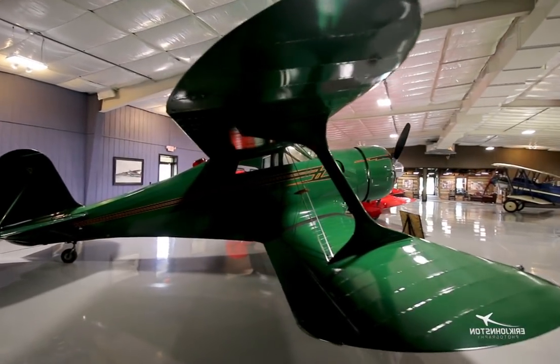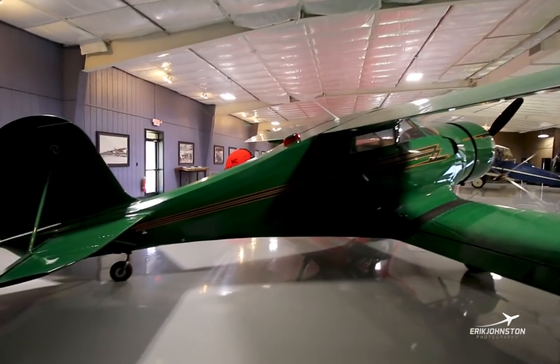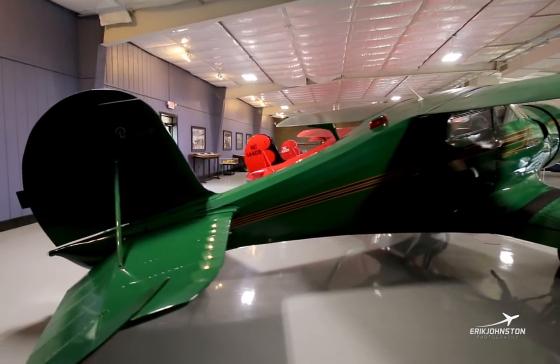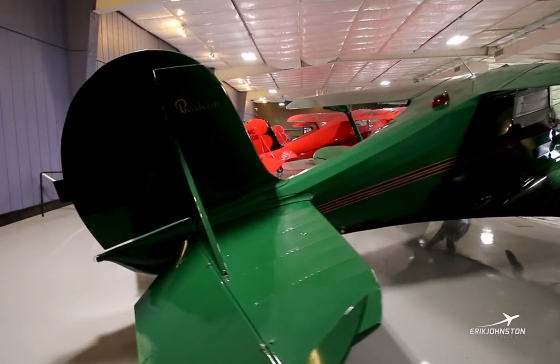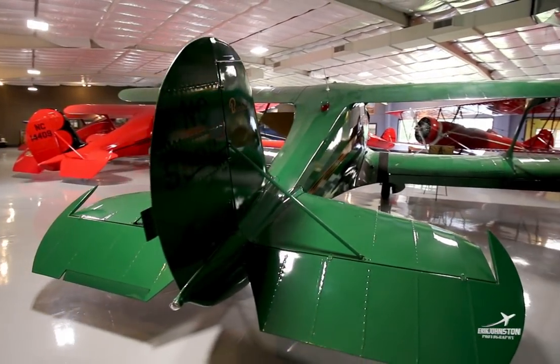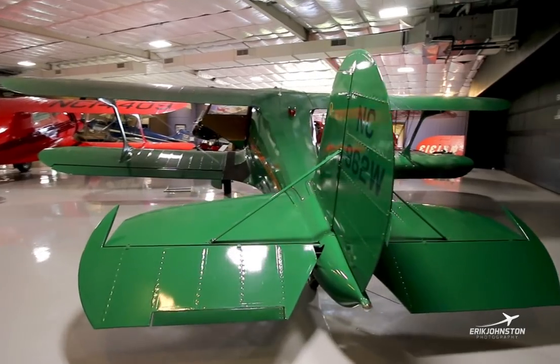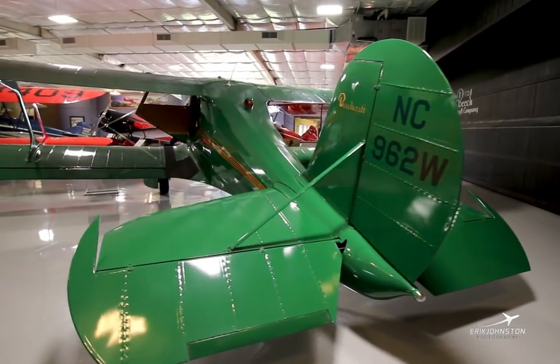Beechcraft C-17L November Charlie 16441, serial number 100, this one here, was delivered on April 10th of 1936 to C.C. Thorpe of Los Angeles, California. It was the second of 6 C-17L models produced and was powered by a Jacobs 225 horsepower L4 engine.